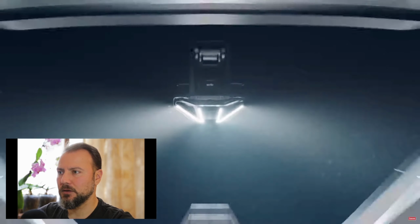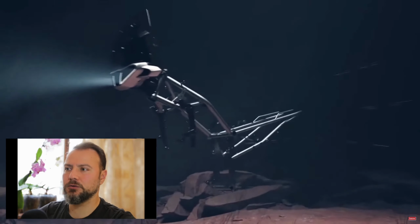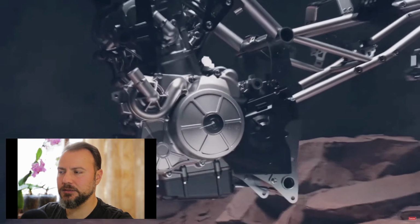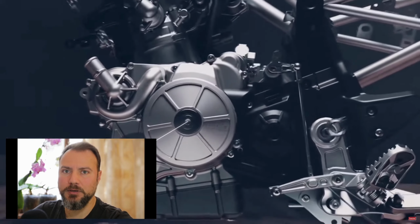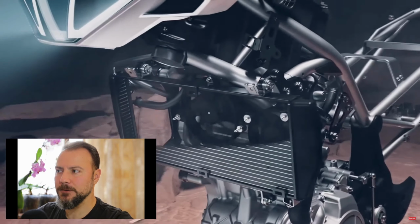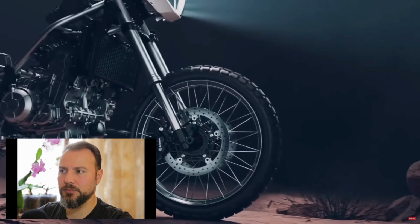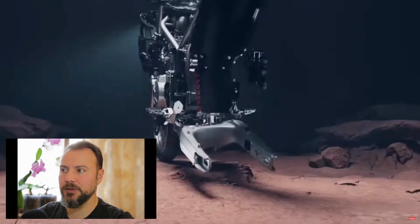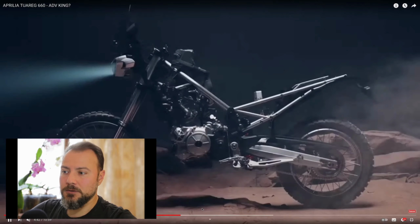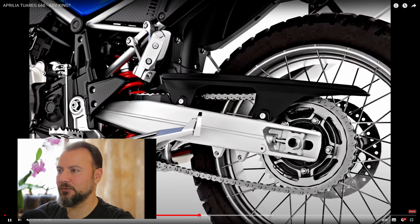But for me, it's also a question of reliability and maintenance cost, how reliable Aprilia actually is. So this is a question for me. I don't know anything about the reliability of Aprilia motorcycles. Therefore, this bike was not my choice, unfortunately.